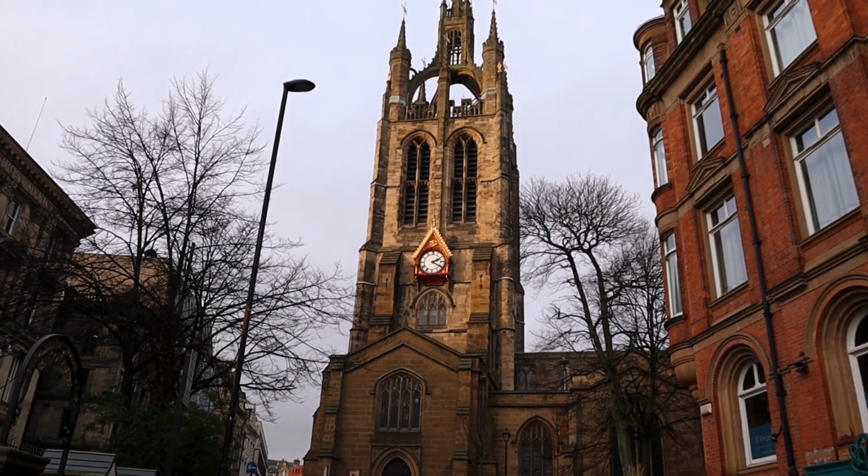Okay, so obviously Newcastle is very known for its industrial history, but if you want to check out the medieval side of it, you can go in the cathedral for free behind us, and then you can check out the castle and the Black Gate as well. So it's well worth coming down this way and checking them all out together.